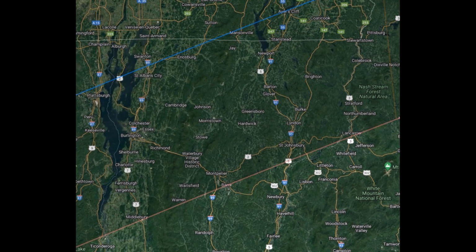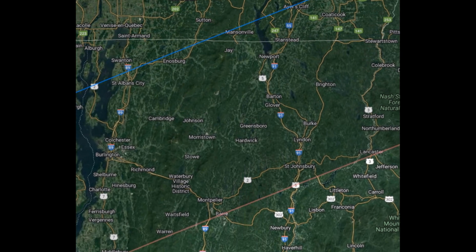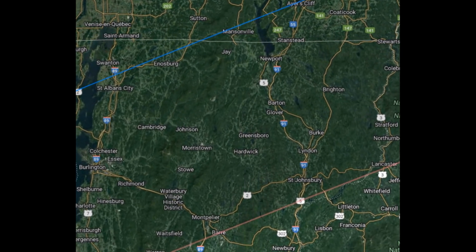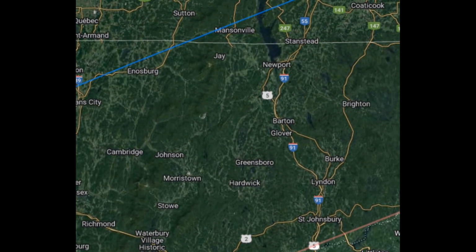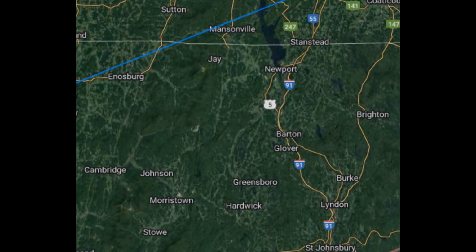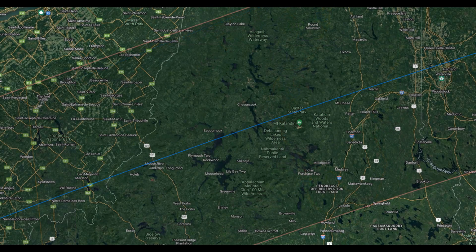In New Hampshire, the chance of cloudy weather along the eclipse path is similar to what it is in Vermont. The only difference is that instead of the Green Mountains, we have the White Mountains, which could also create clouds at higher elevations. In Maine, the terrain stays mountainous like the states before.